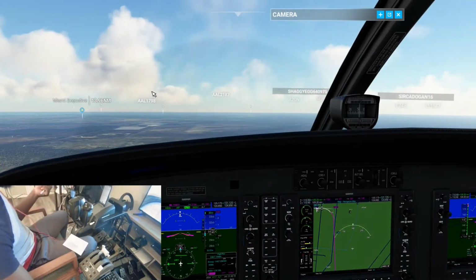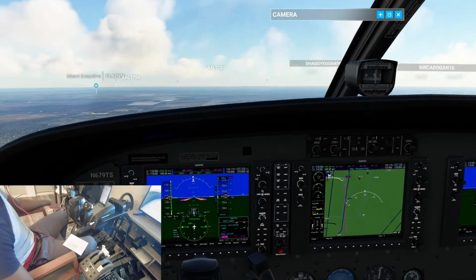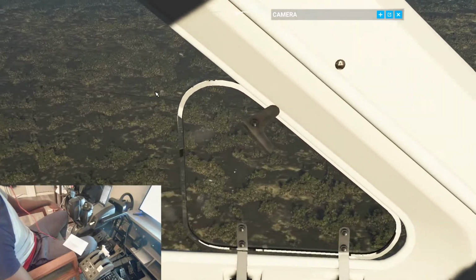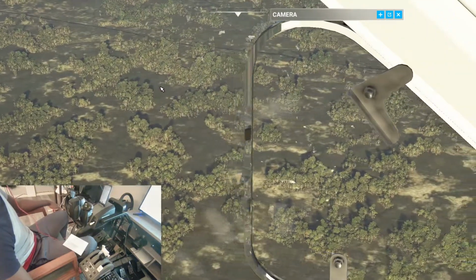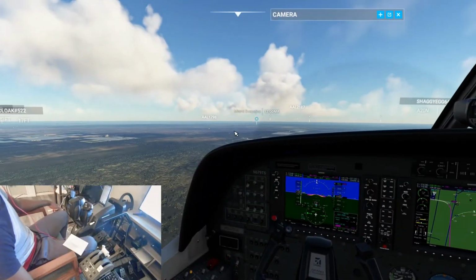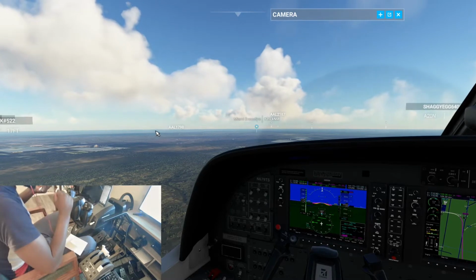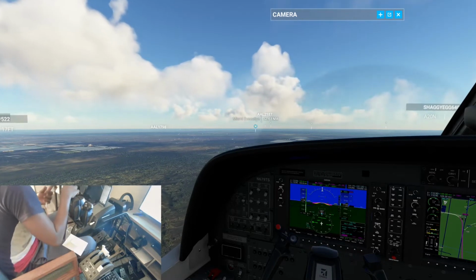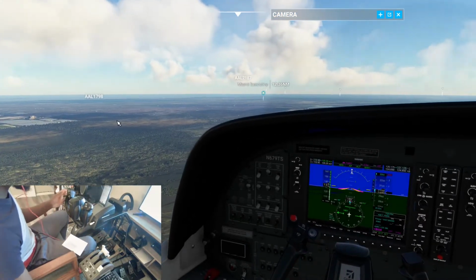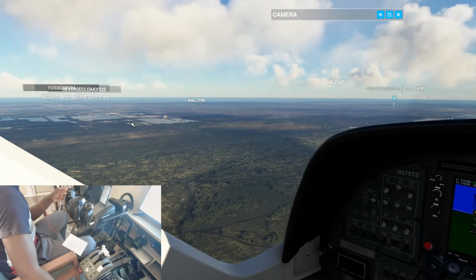Center, American 1547 with you, level 360. American 1547, Miami Center, roger. Tango Sierra, traffic that follows, 10 o'clock and 5 miles eastbound, at 3000. I'm looking for traffic, 679. Roger, report the traffic or the field in sight if you've got it. Traffic in sight and near field, 679.